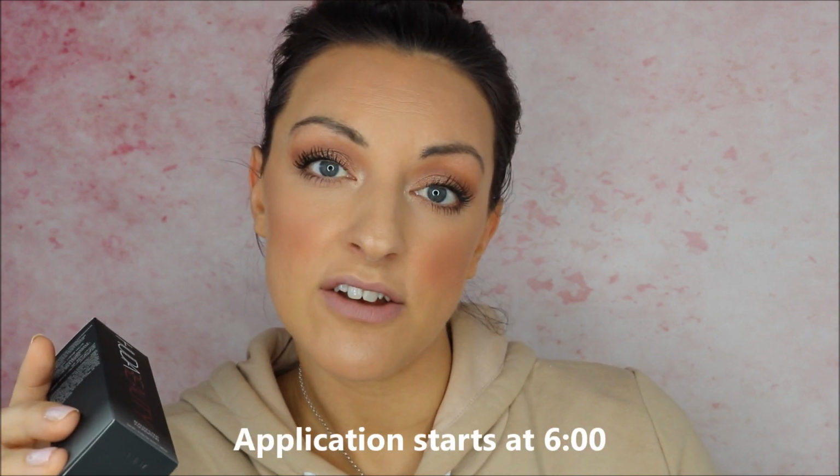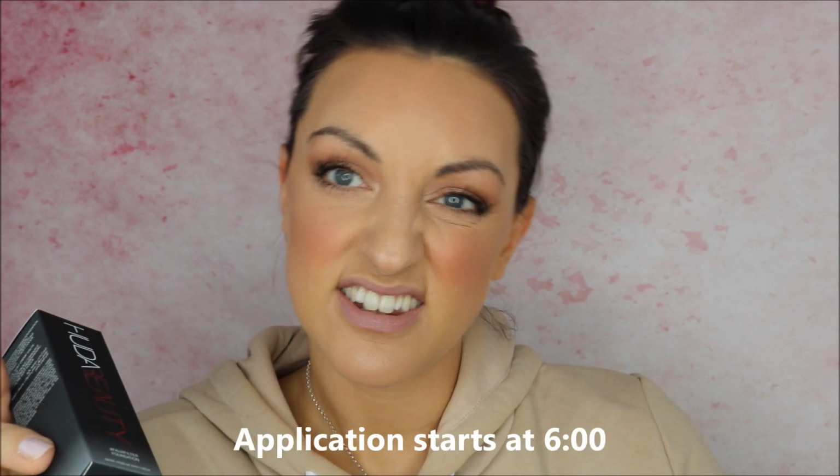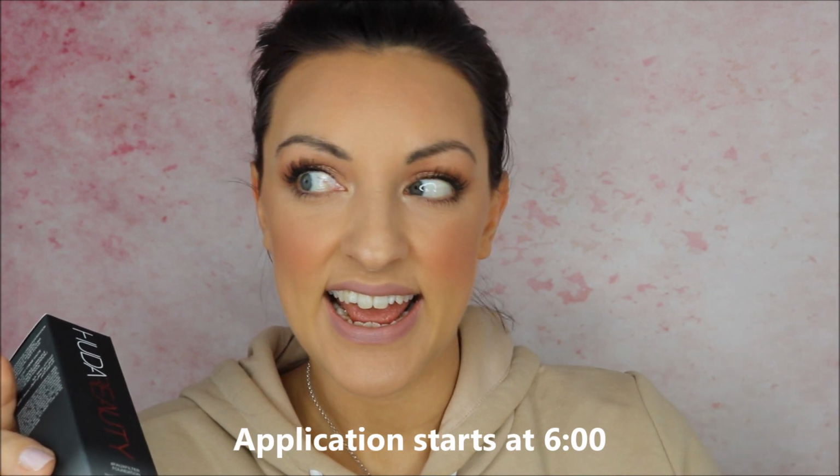So this shade Latte is supposed to be a good match for the Fenty Beauty 260, which is a good match for me, so hopefully this is going to work nicely. It's also supposed to be a good match for Estee Lauder shade Tawny, so if you are in that shade range, Tawny is a good match for you, or the Fenty Beauty 260 is a good match for you, or like an NC 30-ish, or you're fairly neutral tones, then this would hopefully be a good shade for you.